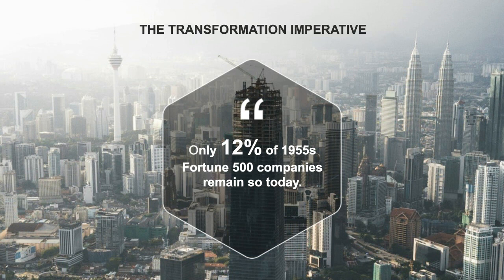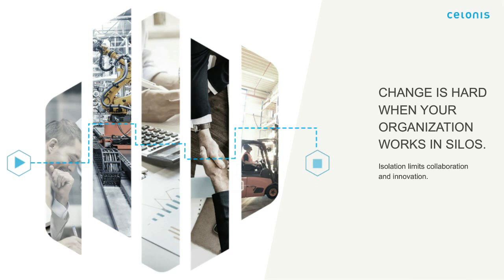simply put, every organization in the world needs to find new ways to do their business or run the risk of being like a Fortune 500 company in 1955 and not innovating and changing, not transforming, and then going out of business. So the pace of change in today's world is only increasing, and the need to change is only becoming more important. And yet, change is really difficult.